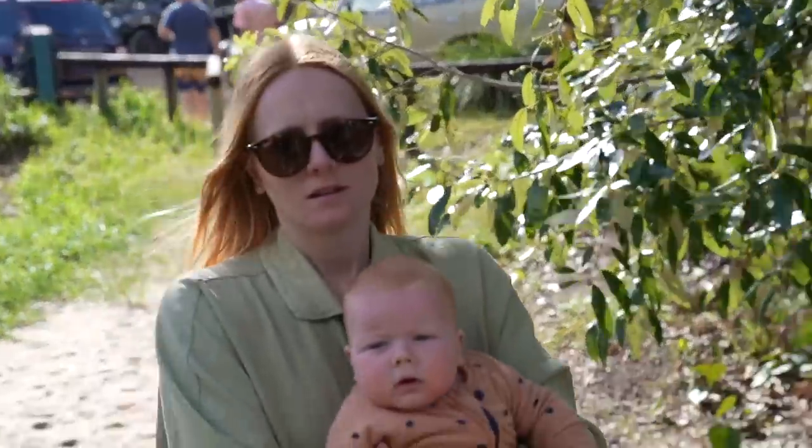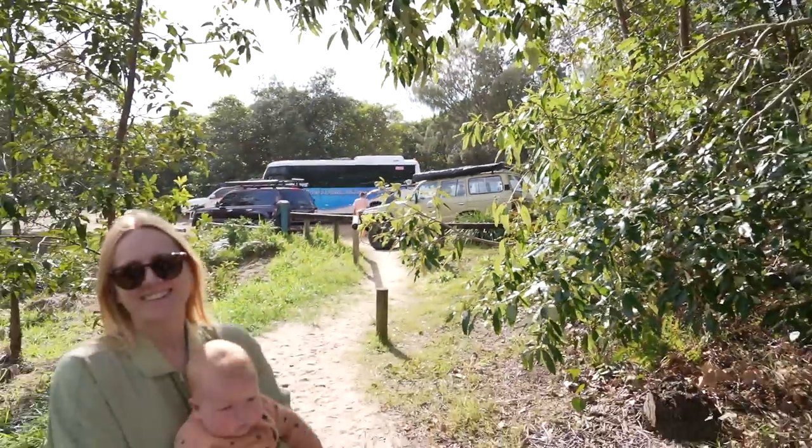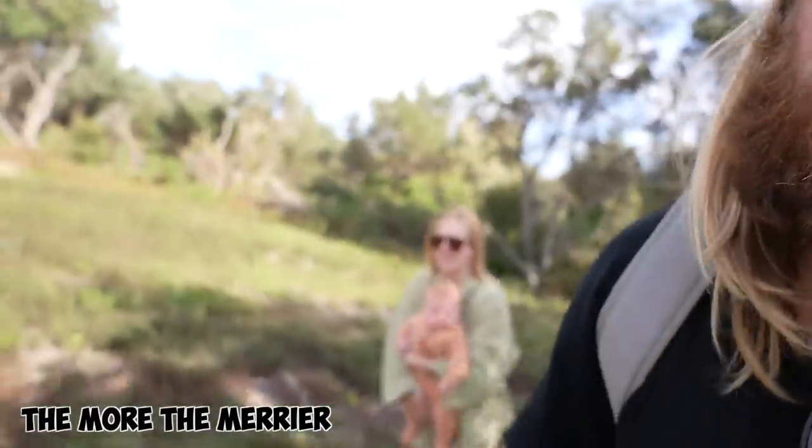Did you see what it is there? Behind you. Look. The 60 series. Can we buy it? For some reason, Demi is obsessed with 60 series Land Cruisers now and she really wants one. But. There's no but. You've already got the GU and we just got a GQ we're building. So maybe after that. The more the merrier.